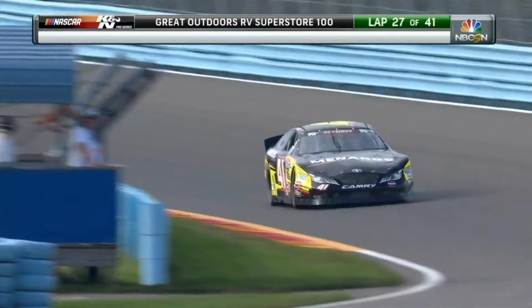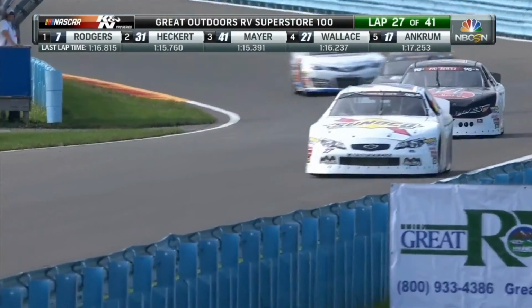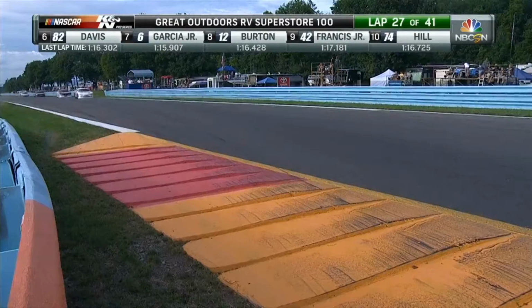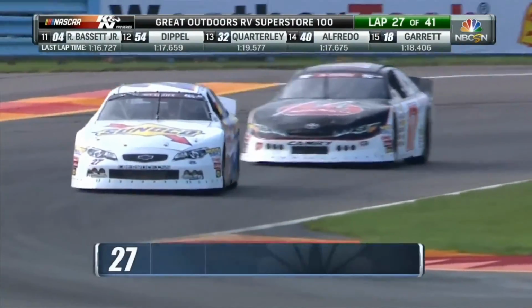How about Sam Mayer, the 15-year-old junior motorsports development driver, his first road course race and only his 3rd start in the K&N Pro Series. He's shown very well so far, raced at New Hampshire and Iowa. We've got some big ticket items on his schedule already, Parker.